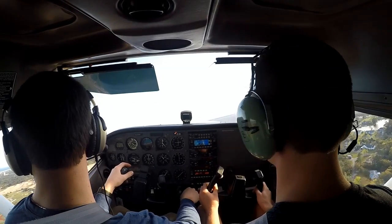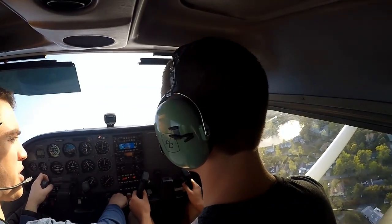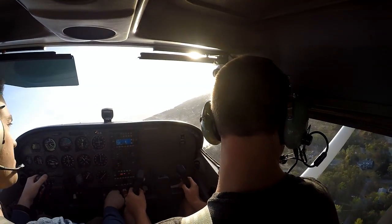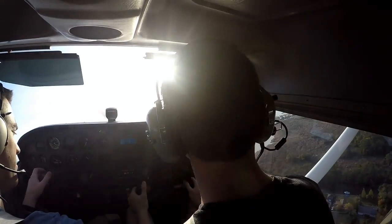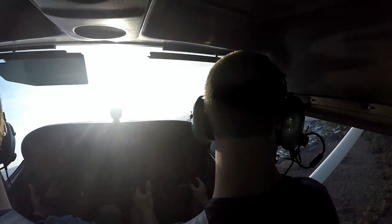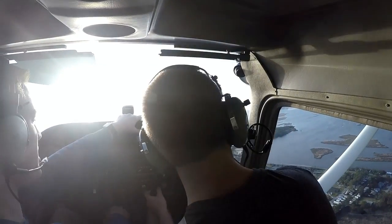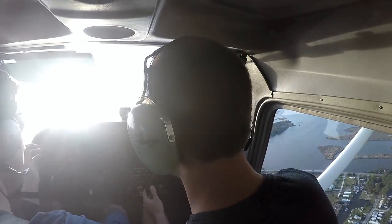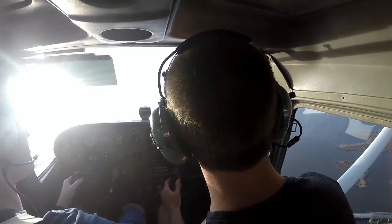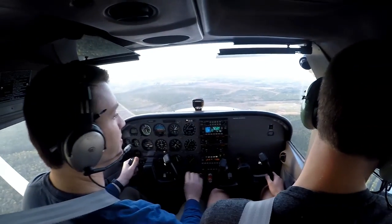Alright, I'm going to start turning us right here. First flight traffic, Cessna 2268 Alpha is turning right crosswind, departing to the northwest. And homeward bound we go. You see that tower out there? Yep, I see him. You can head right for that tower. But he's not going to bother us. It's clear, no one else is in the area.